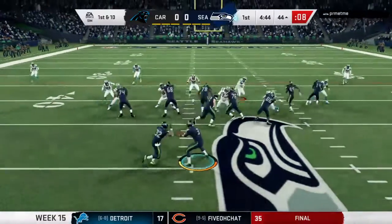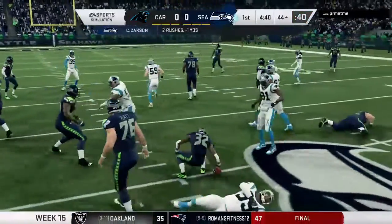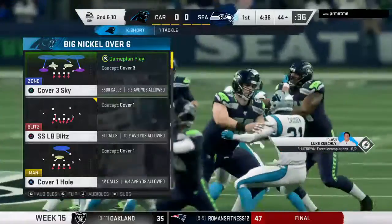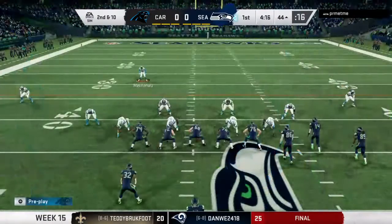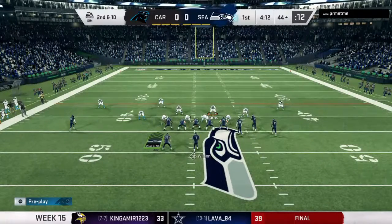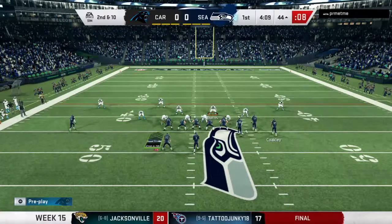On 1st down, Carson looking for a seam but finding none. He'll get back to the line of scrimmage, and that's it. Tackle made by K'Wan Short. And as a defensive end, getting off the ball quickly, swarming to the football, making a tackle, that's what we saw right there.